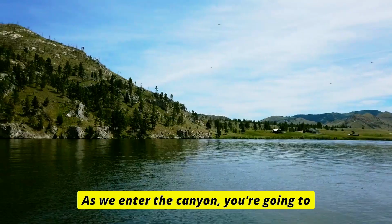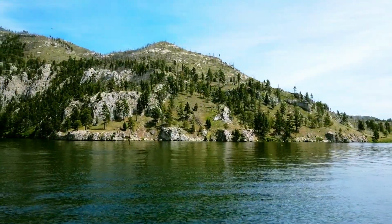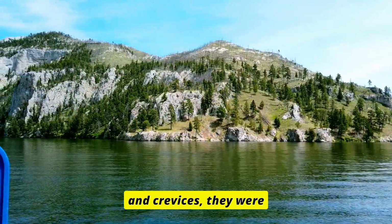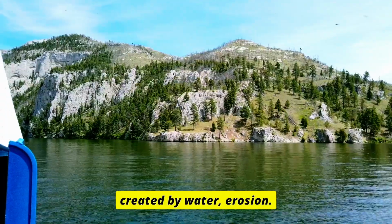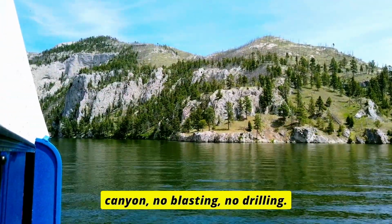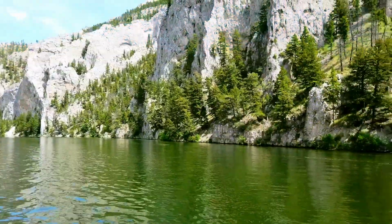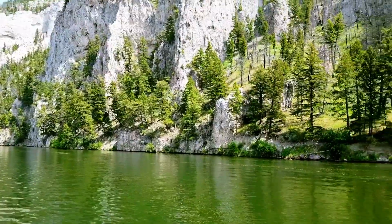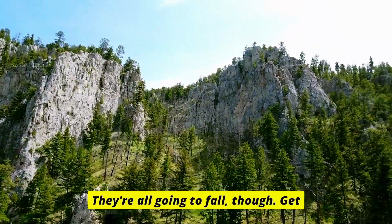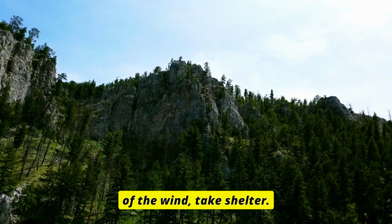As we enter the canyon, you're going to see caves, cracks, crevices. Keep in mind, all these caves, cracks, and crevices, they were created by water erosion. There was never any mining in this canyon, no blasting, no drilling. Now the geese like to sit up in those holes up in that rock wall though. Get out of the wind, take shelter.